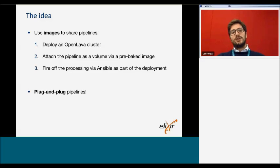was to use images to share pipelines. So as you've seen before, we had an OpenLava cluster ready to go, and we said, okay, we can use images to hook, so pre-build the pipeline, save it into an image, and then deploy the OpenLava cluster, attach on the fly a volume, and the content is given by this pre-baked image that's there waiting. And then use Ansible, the orchestration tool we use, to fire off the processing as part of the deployment. It's, in a sense, like plug and play pipelines.